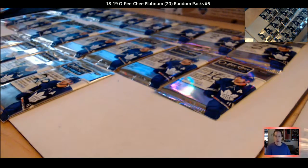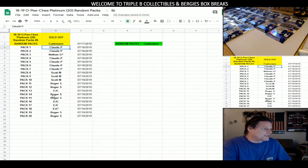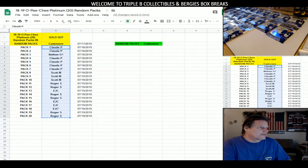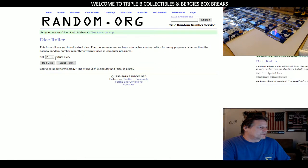Okay, so now we're going to go back over to the other side. Packs are all sitting there. You can kind of see. Now we're going to go back over here. We're going to grab everybody's name. Make sure we grab everybody's name, Bergie. Put them over there. Roger S. EJ. Good. Okay, that's there. Let's roll some dice.